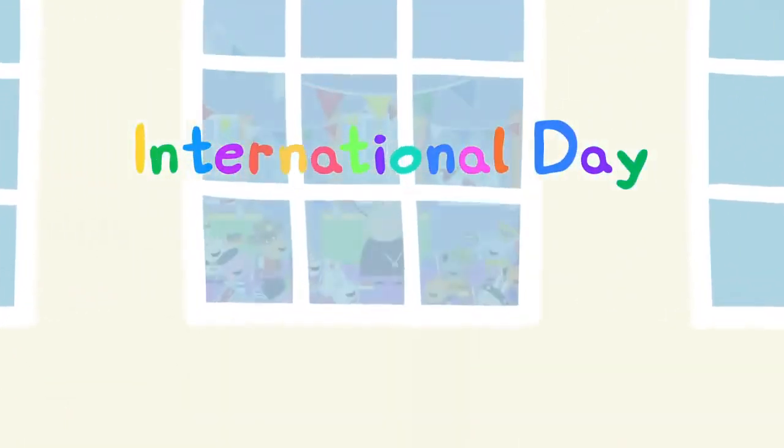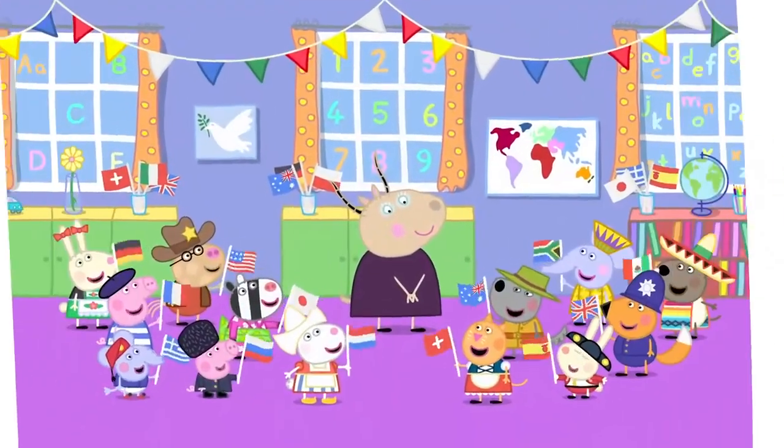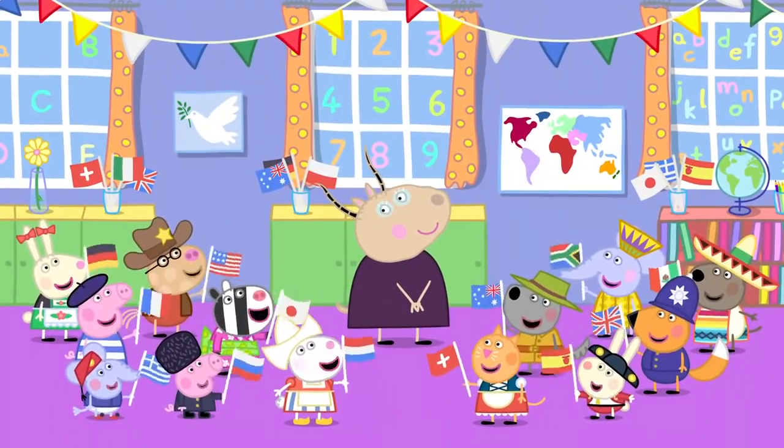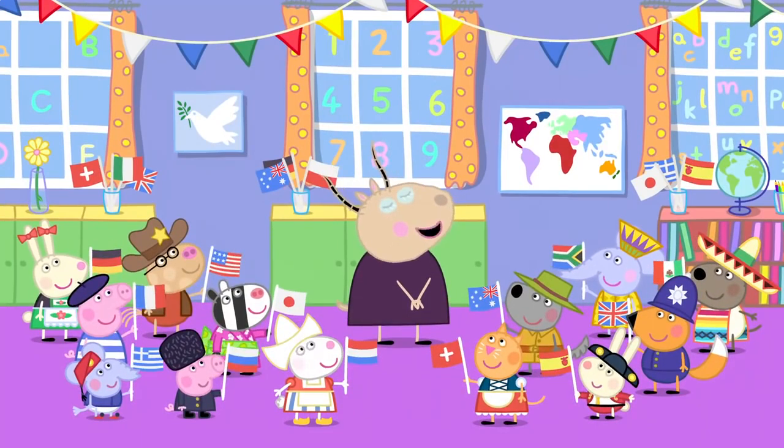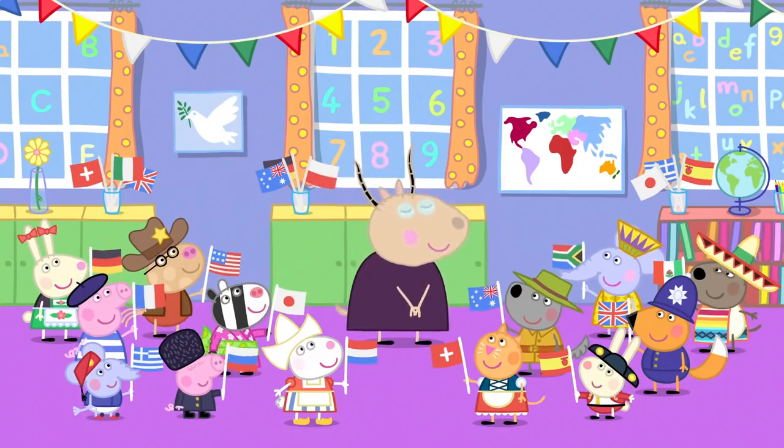International Day. Peppa and her friends are at playgroup. They are dressed up in costumes from different countries. Today is International Day, when we celebrate all the countries of the world.